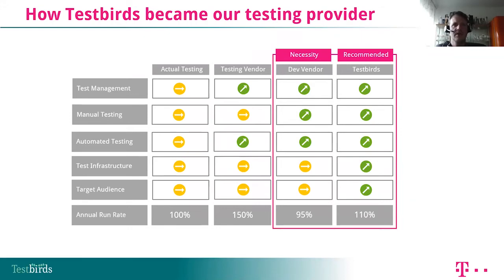We had actual testing. We had test management. We had some manual testing within our sprints. We had these regression test sprints. We had some automated tests with Selenium. We had an okay running test infrastructure. We had testers. It wasn't our target audience for the application itself, but there were testers. So we had everything. We should have been lucky, but it wasn't the way we wanted to succeed with the quality of our software.